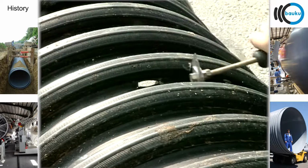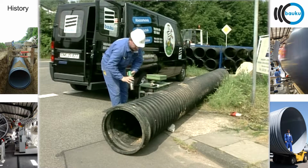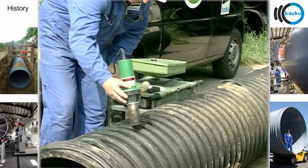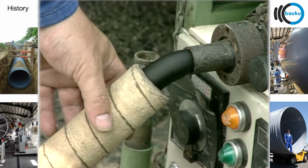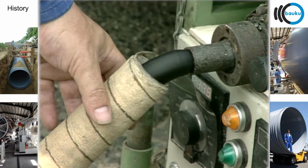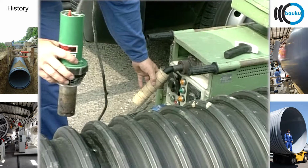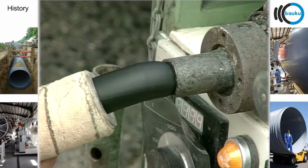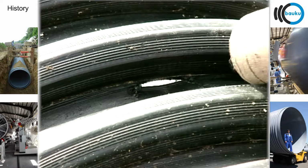A detailed look at the procedure. The damaged area is cleaned thoroughly, first of all. The material is then heated up to 220 degrees Celsius. The extruded material is finally drawn from the extrusion welder and pressed onto the damaged area.